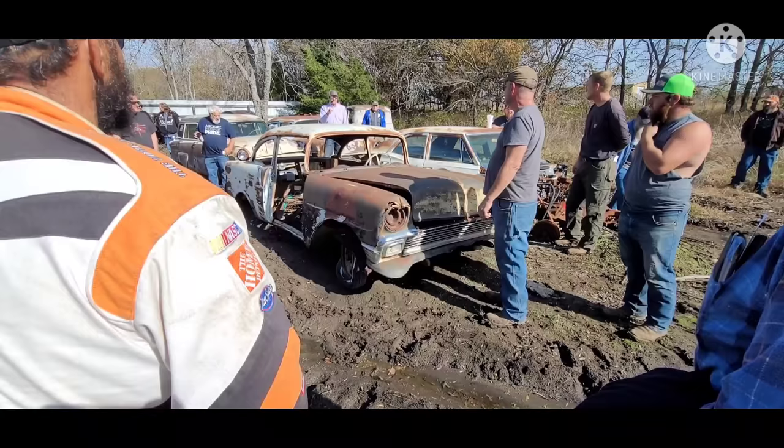Three Studebaker pickups. You want them separate? Anybody want them separate? Okay. Sell choice Studebaker pickup. How much for choice? $50, $75, $100 and a quarter.